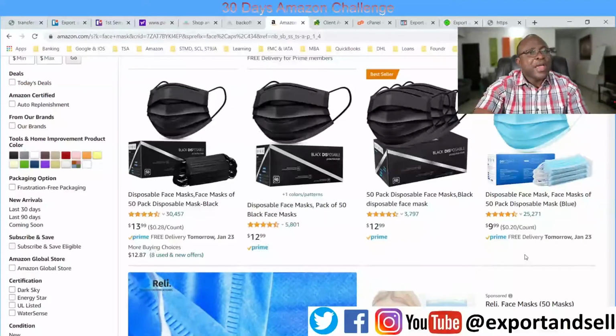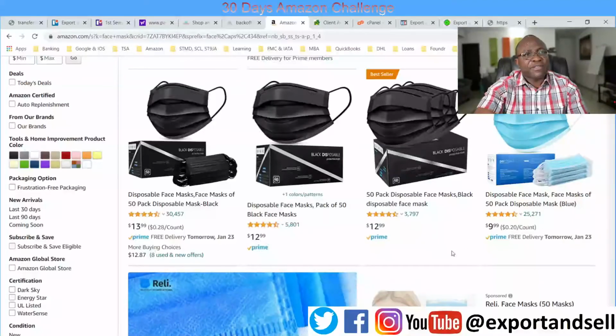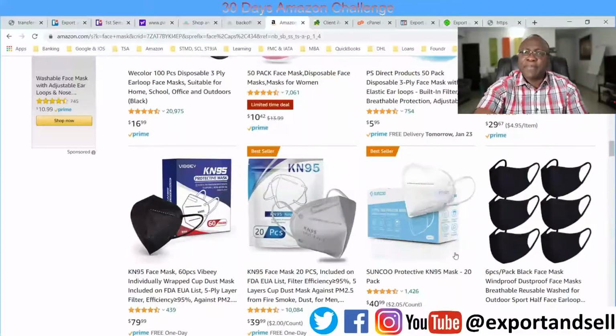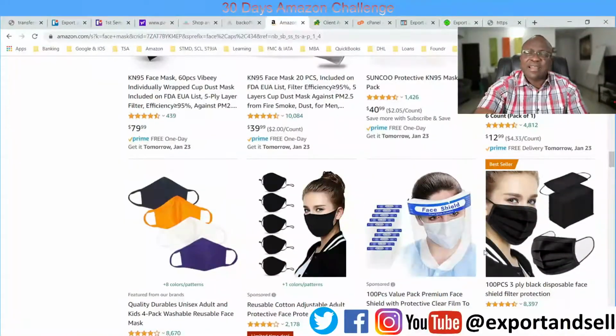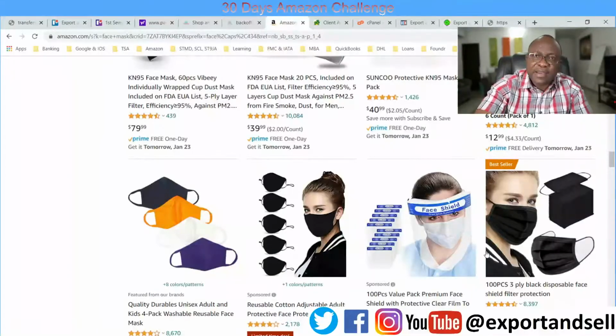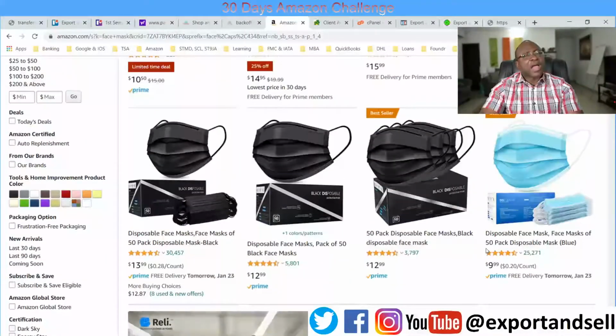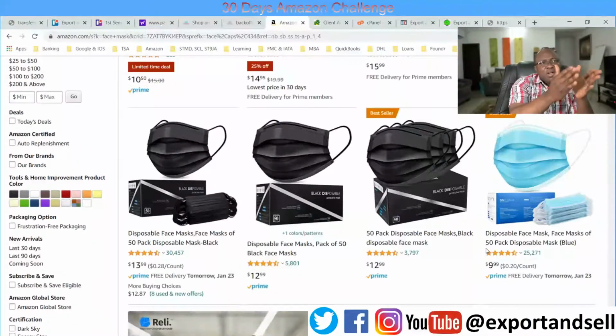Now, so again, the key thing we are looking at is, can we produce face masks and be competitive? I think the answer is yes, we can, but you have to be unique. You have to be unique. If you're trying to compete with all these mega companies that are doing about 1 million of this in a day, they have processes, they have machines, they have those type of things. You cannot do it. You have to go into a niche that they can't do.